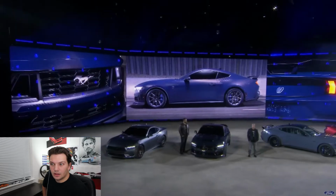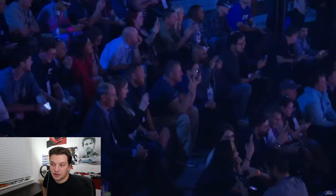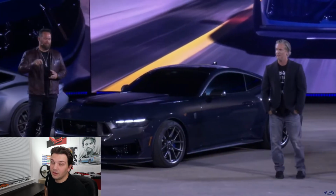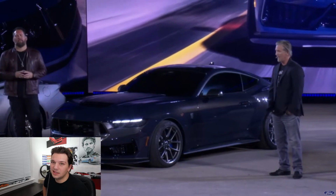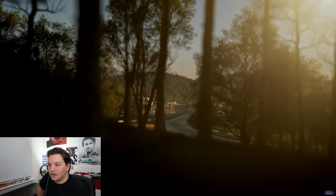Dark Horse. Interesting. This is pretty cool. Okay. Alright. Wow. Alright, so Tremec Trans from the GT350. There's a new Coyote. I'm assuming it's still the 4th gen, but they're going to be targeting 500 horsepower with this Dark Horse. And wow, I'm actually really impressed. With the GT and the EcoBoost, I feel like they kind of overhyped it, but this is actually really cool. And apparently there's going to be another thing that's going to be revealed right now.